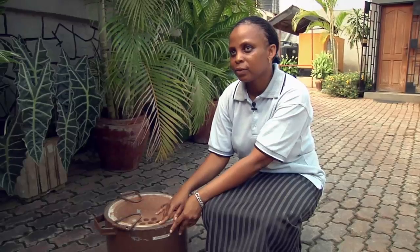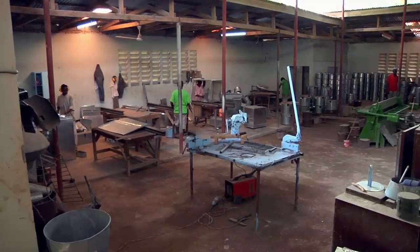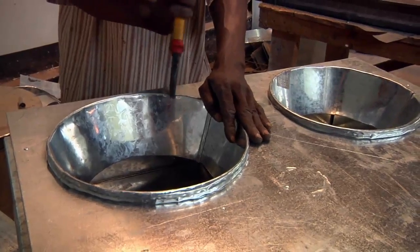This one, we have improved it, and it currently uses almost 50% compared to the traditional one. So the charcoal consumption here is less compared to the traditional one. Another benefit is that these stoves are made locally.